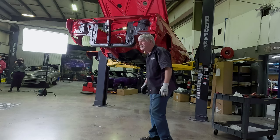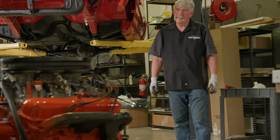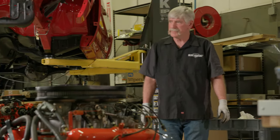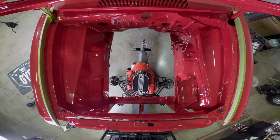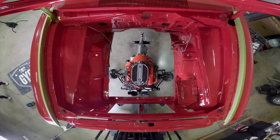Here we go, yo. So the rear end installation went fine. We got it all buttoned up. Now for the fun stuff, installing the 346 pack. I can't wait to see the Hemi Orange engine against the Rally Red paint and that cool air cleaner. It's gonna be great.